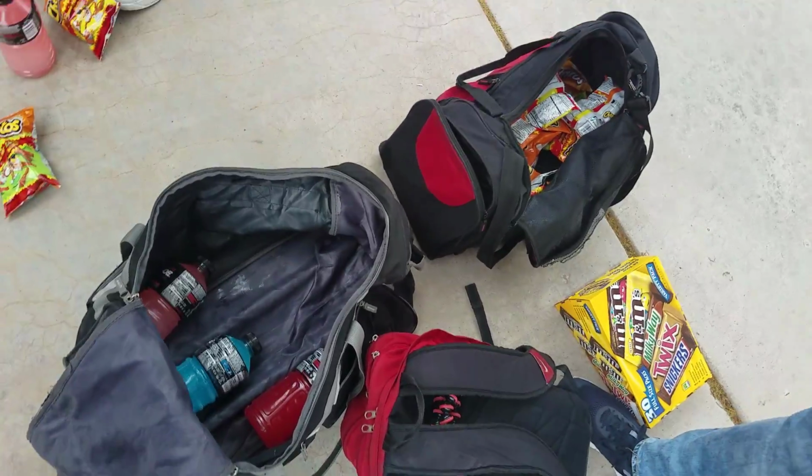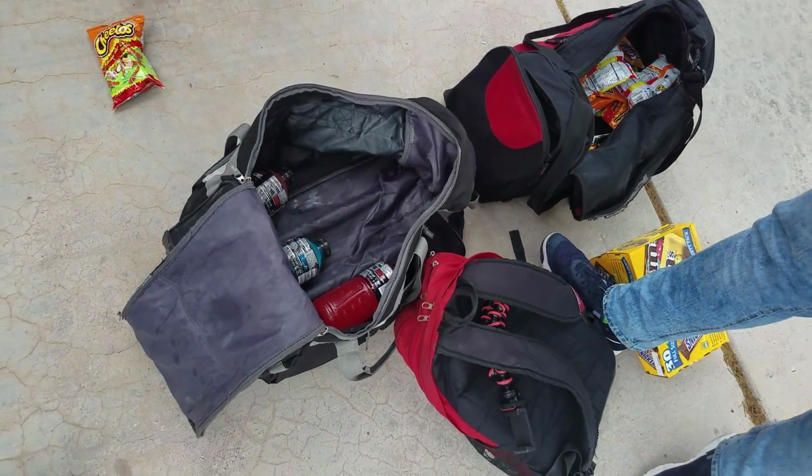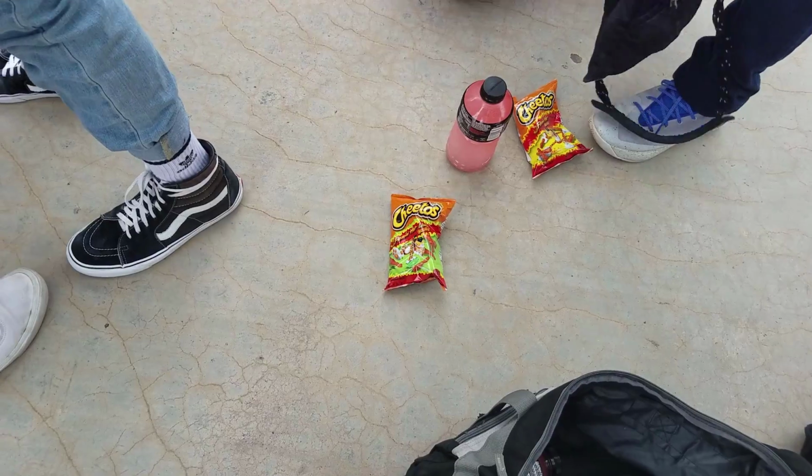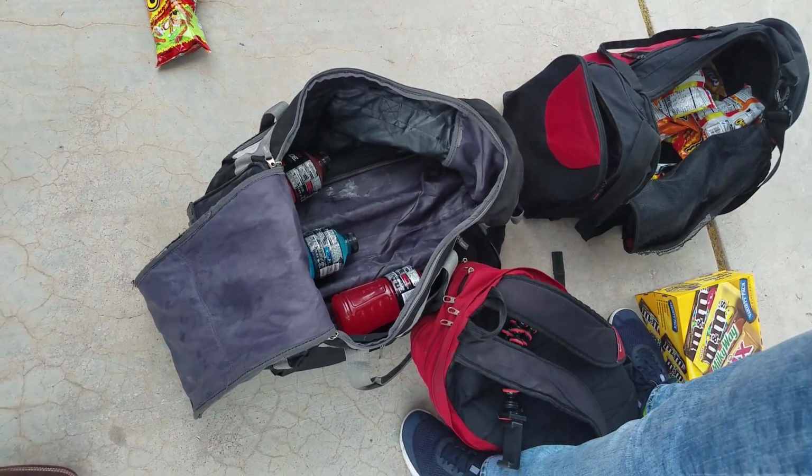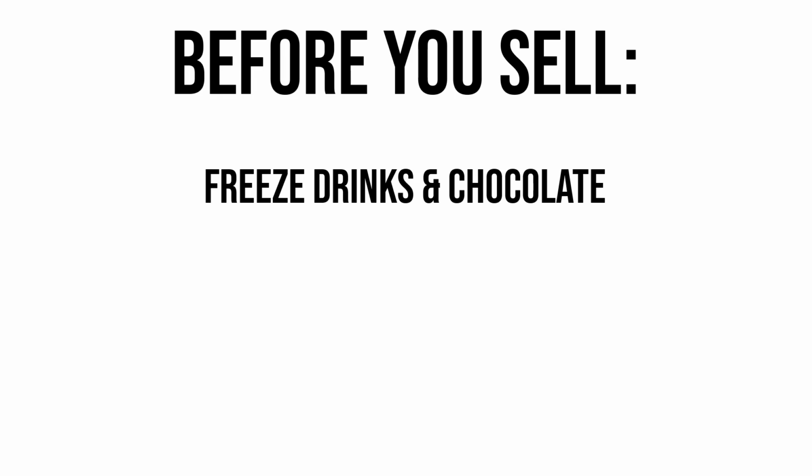And when it comes to chocolate, it resists melting. So if you're in a hot climate just like me, I would freeze them and it resists melting, and keep them out of direct sunlight and they'll last the entire day without melting.